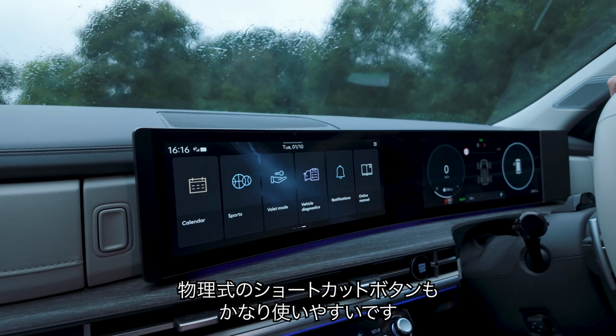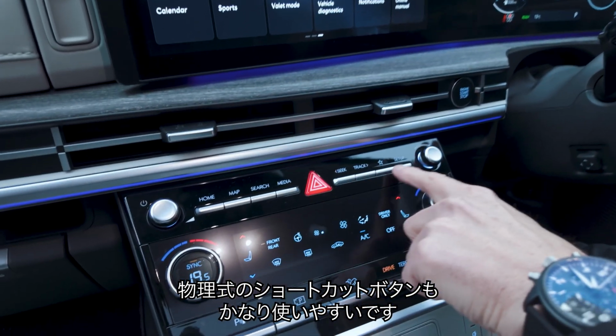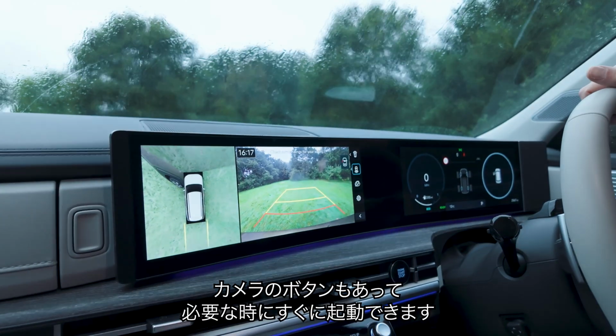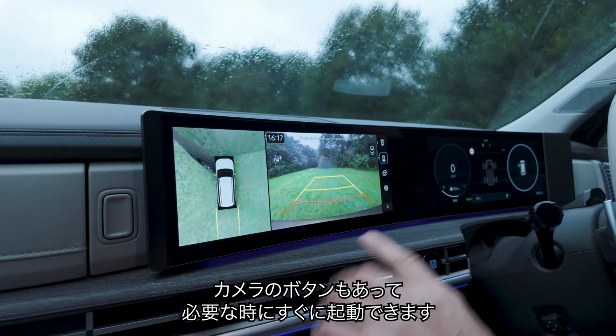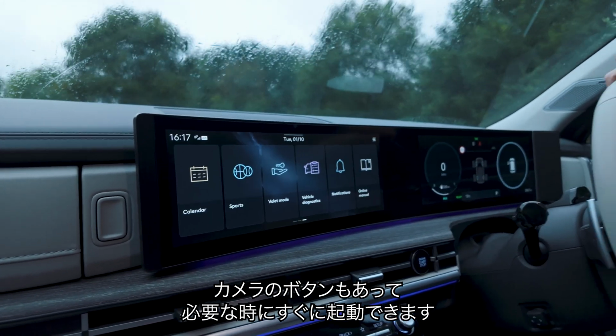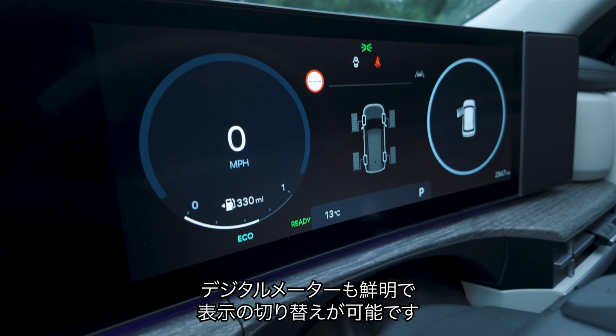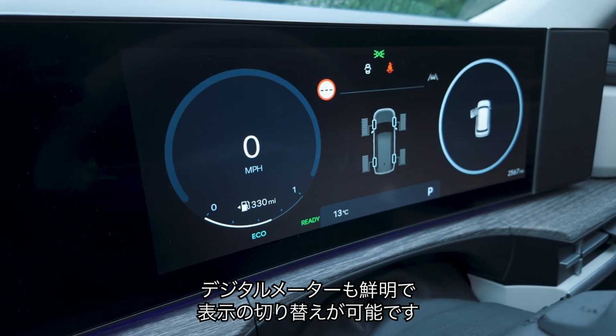I find it quite easy to use, and you've got some shortcut buttons, which are physical buttons down here, which I like as well. Really handy for these down here, especially the camera button. If you suddenly need to get the cameras up to help you navigate and maneuver around tight spaces. Then we come to the main digital driver's display. It's nice and clear. You can just cycle through different menus and stuff like that.